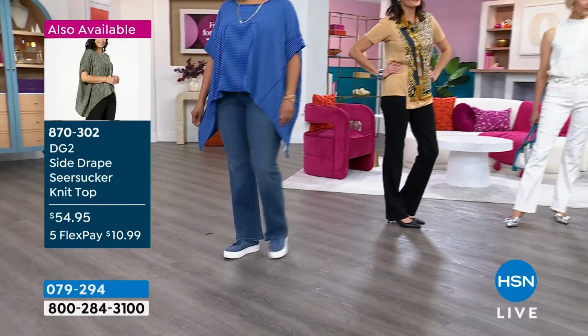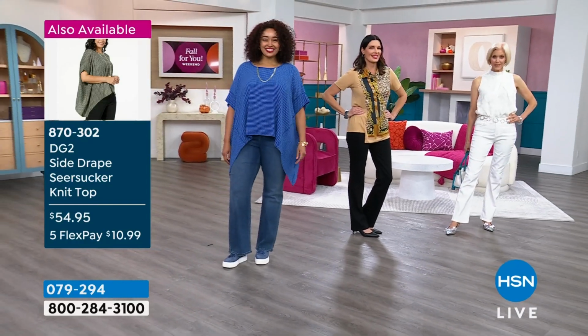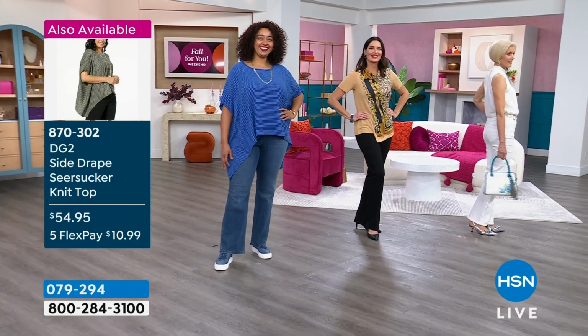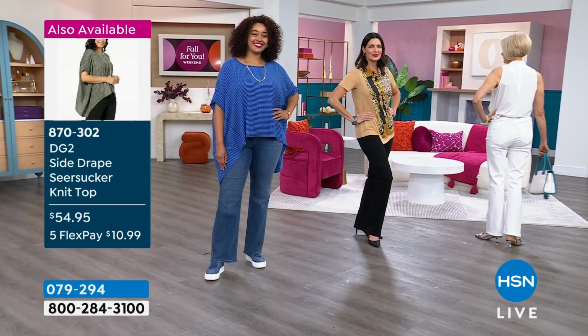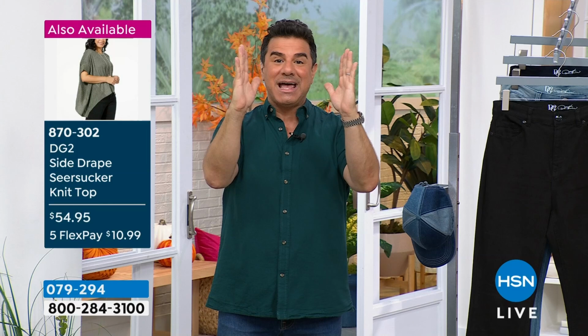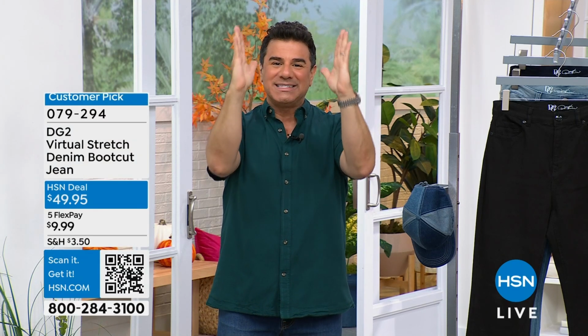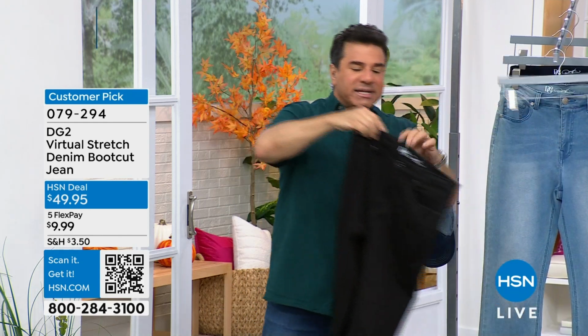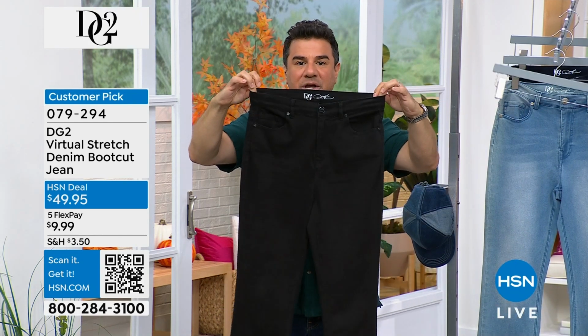So what's beautiful about Virtual Stretch is from waist to hem, you have the same amount of stretch and 98% recovery. So the denim only stretches where you want it to stretch. For Diane, her waist is bigger than her hips, so it stretches to accommodate her waist, and it stays in place at the hip line. I'll show it to you here. It only is going to move and fluctuate where you want it to.